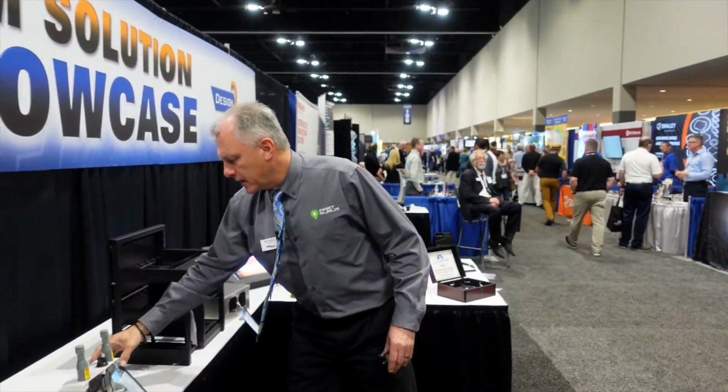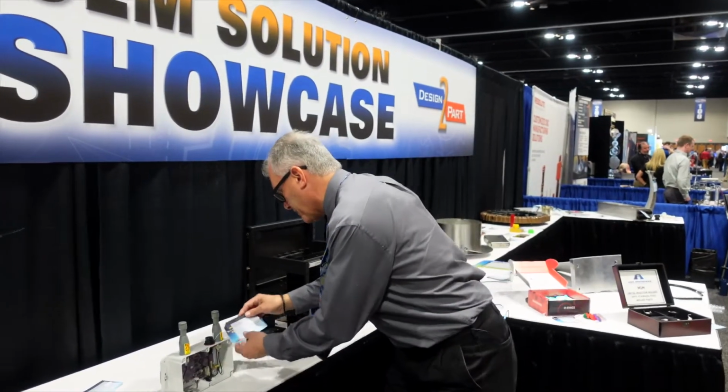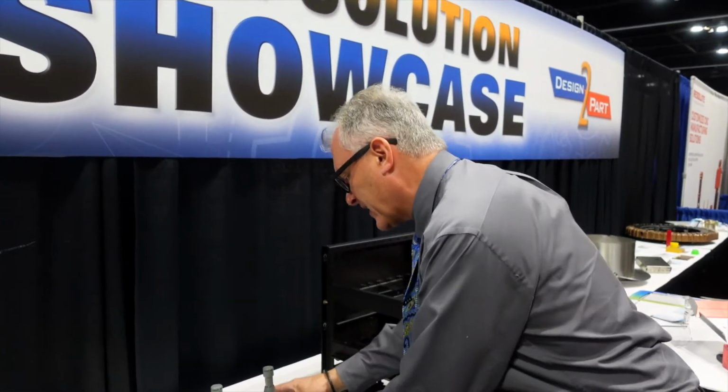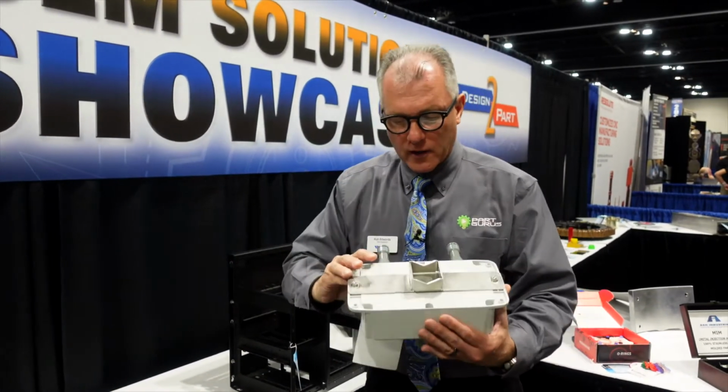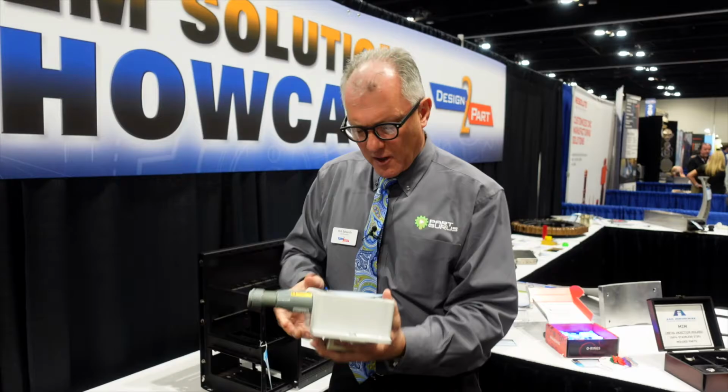Let's take a look here. Here is, let me put my glasses on so I can read it well. It's a printed circuit board fabrication, assembly, and box build. Look at the technology going on here. And we're going to talk to the person who put this out here. He wants engineers to pick up and see this.